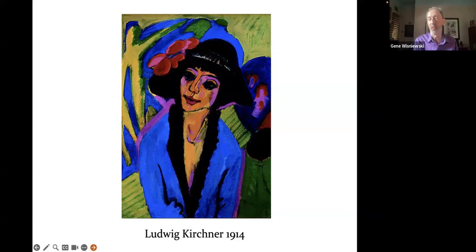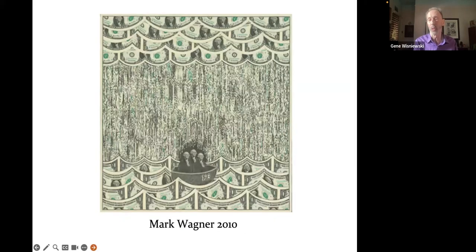You can see the difference between a painting by a German expressionist painter, Ludwig Kirchner, and what a feeling that has compared to a painting like this, which has a very subdued color scheme. Now, this is to introduce you to another terminology. Monochromatic means that something is based in one color. In this case, green. Mark Wagner is a contemporary collage artist who makes his collages out of cut-up dollar bills.